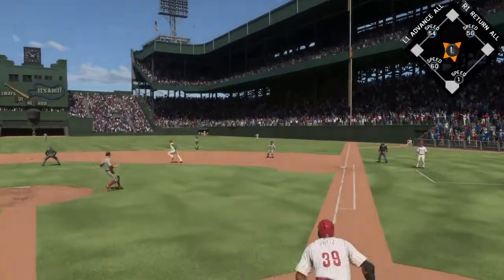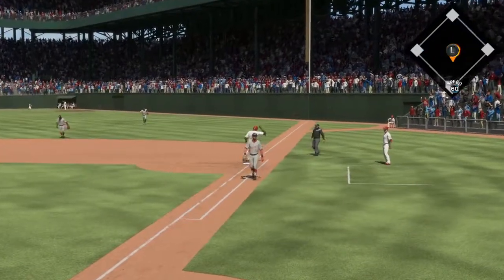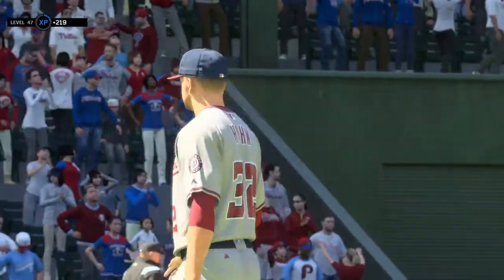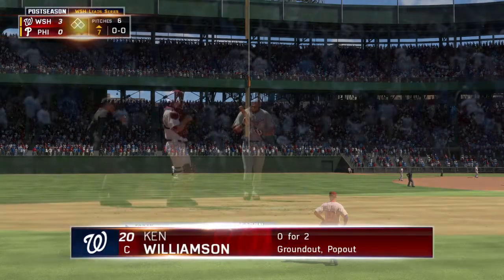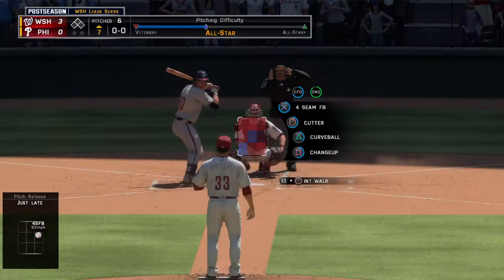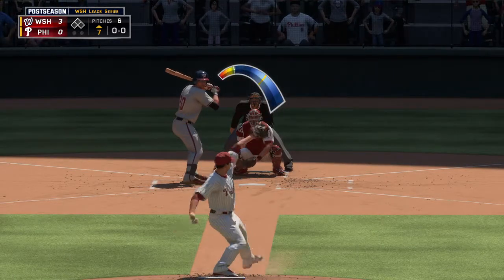Bounce to first. Clark's got it, and he'll take it to the bag himself. And a great job of pitching out of the bases loaded. Ken Williamson will stand in here to start the 7th in a game that's been sailing along to this point.